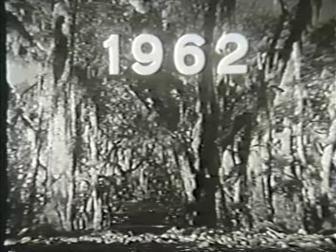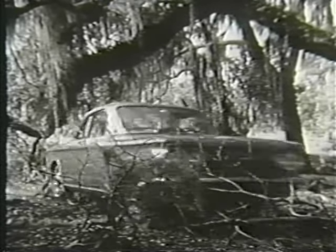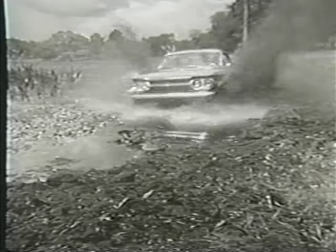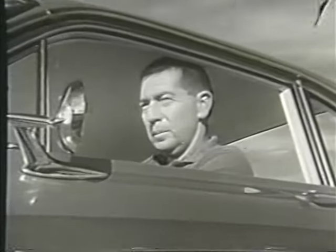Here comes the 62 Corvair. Corvair for 62 tackles the grasping mud and muck of Florida's treacherous Withlacoochee swampland. Watch as the 62 Corvair claws a trail through this glue-like ooze. Now Corvair cuts through the water wasteland and its hidden sinkhole. With its engine in the rear, Corvair's drive wheels have more push. Corvair fights the sucking swamp, grinds its way right through the strangling mud, and keeps rolling.